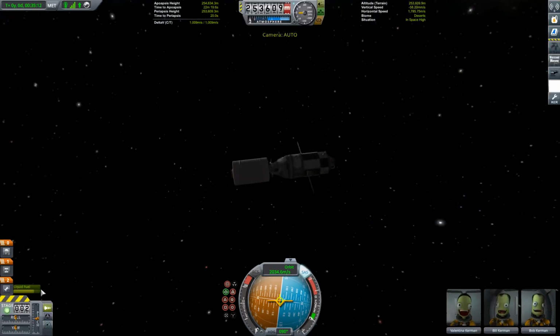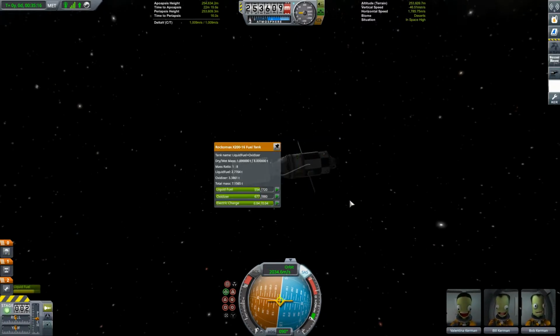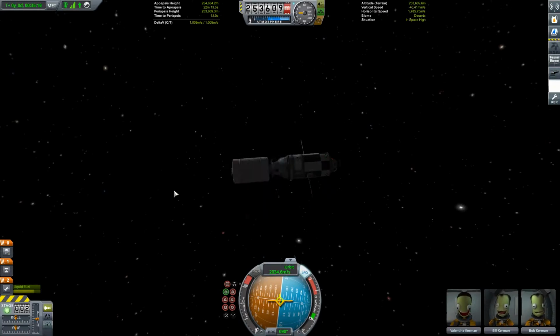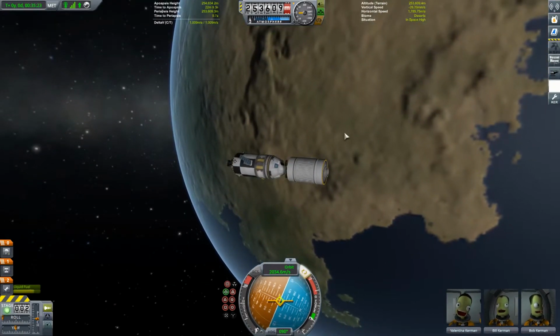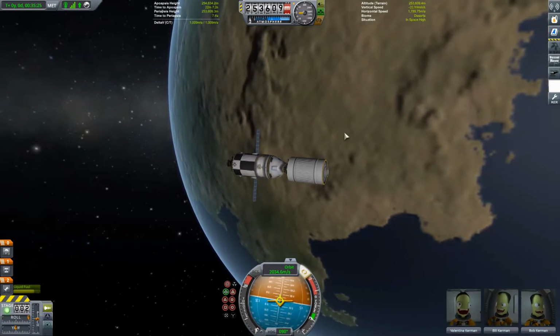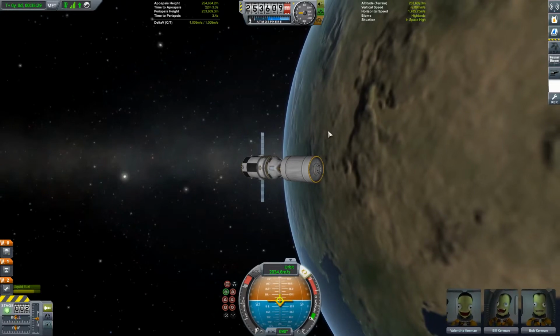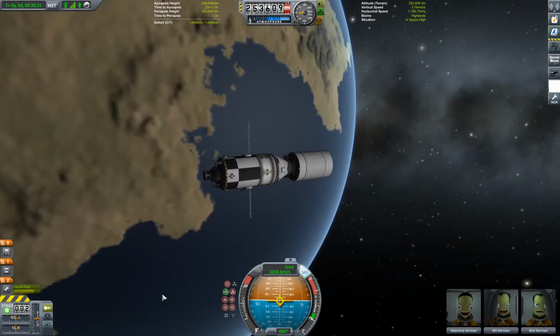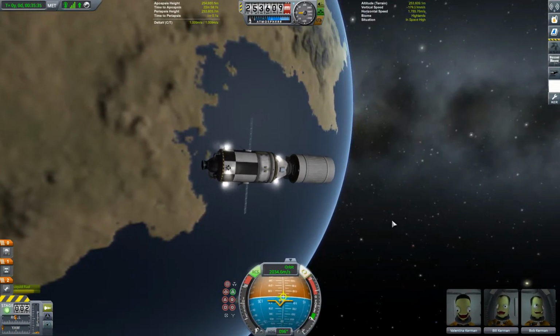How much fuel have we got remaining? Oh, we've got a ton of fuel remaining. I'm not sure if that's counting this. We can very easily check. Yeah, a ton of delta V in this. This launch vehicle will do very nicely. It will allow us to do all sorts of things to get stuff into orbit, without going into too many spoilers. Let's get this thing pointed retrograde.